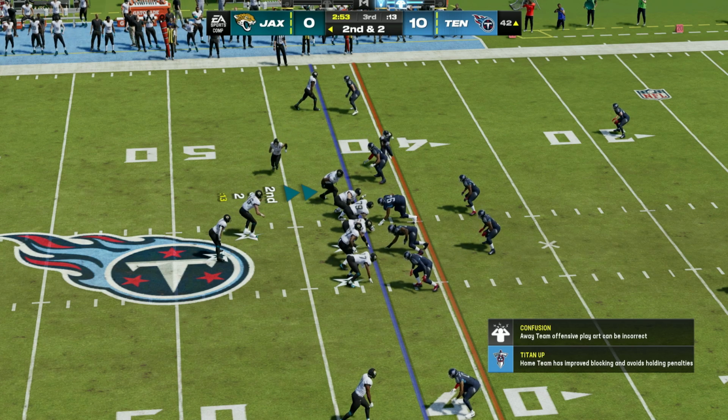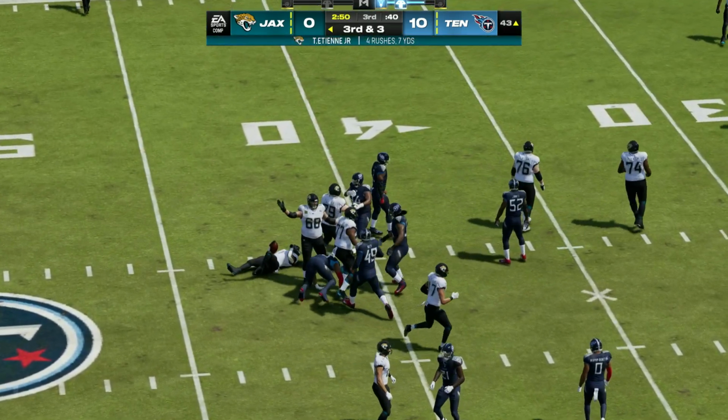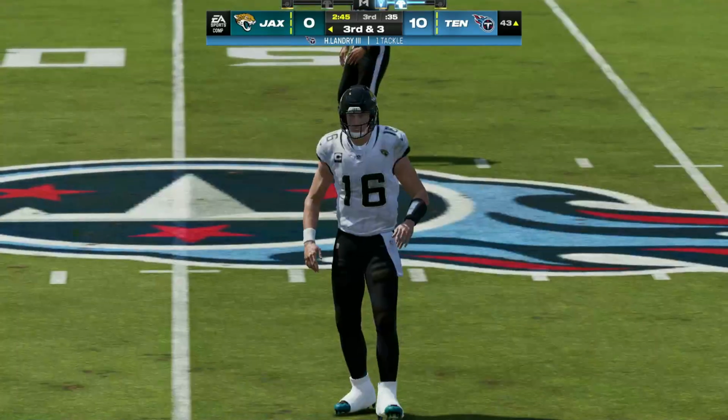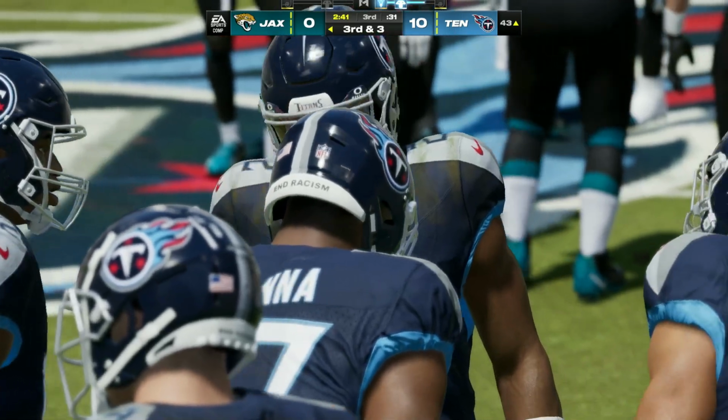They'll send Kirk in motion right. Now fake on the jet sweep, and they'll instead run up the middle. And he is going to be stopped cold behind the line of scrimmage. They'll lose a yard on the play, so now they need 3 yards on 3rd down.